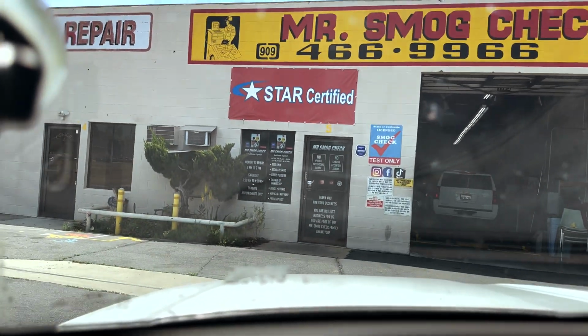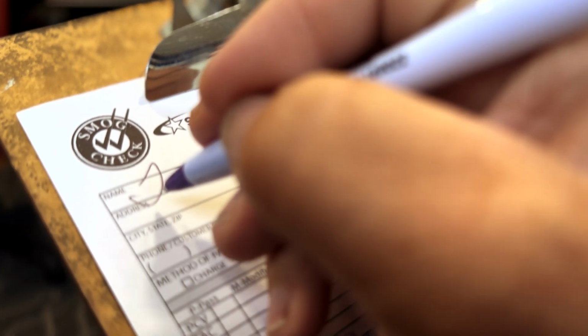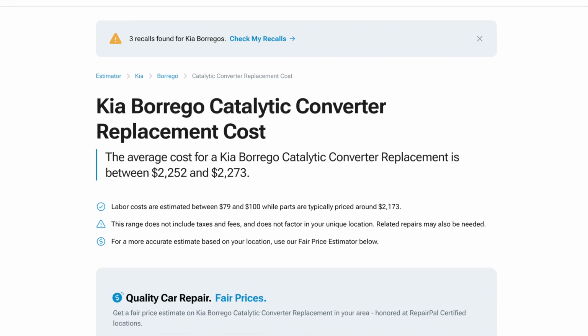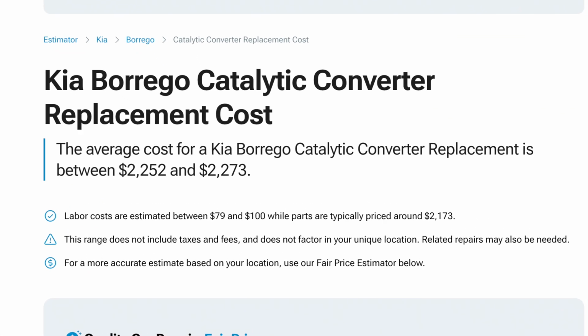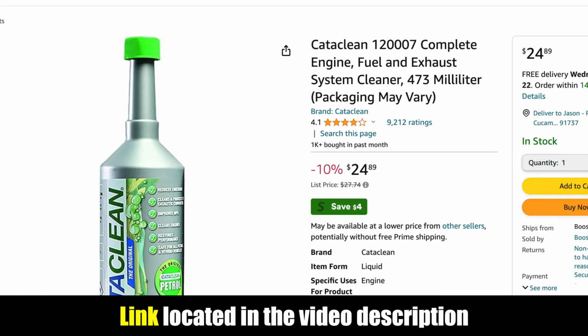All right, Mr. Smog Check. Never been here before? Smog check incomplete. Let's see if she passes. If this doesn't work, from the estimates I'm getting, that's a couple $1,000. So if $26 of Cataclean can wipe that problem out for me, and I won't have to get smogged for another 2 years, oh baby, that would be a win.